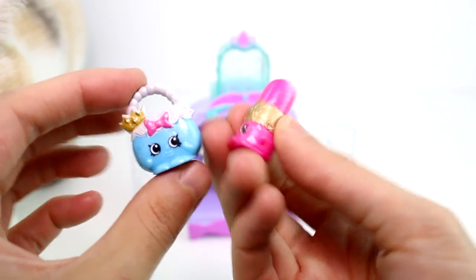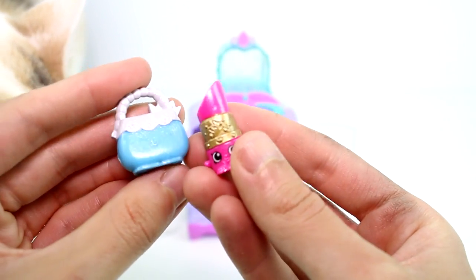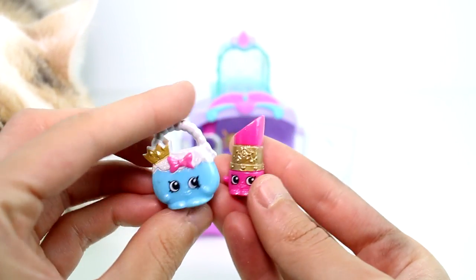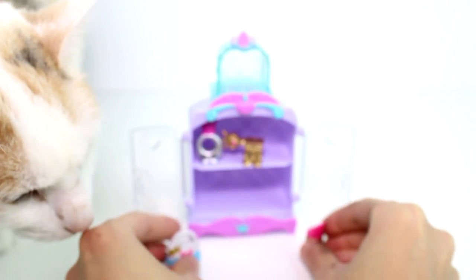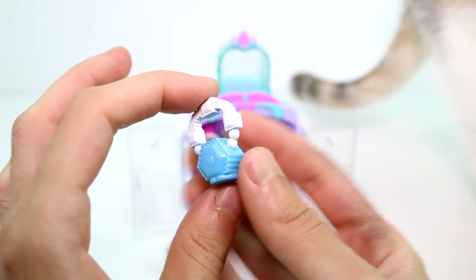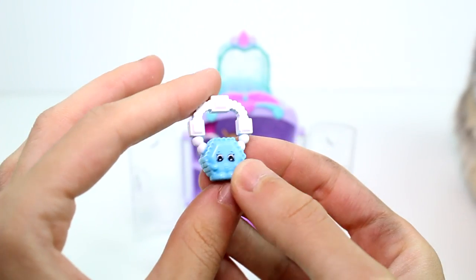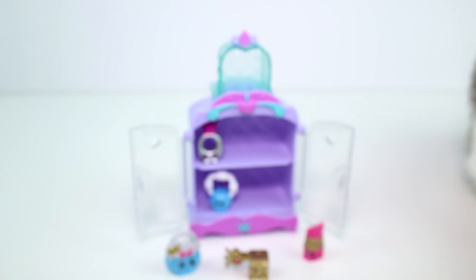And then we have Handbag Harriet and Lippy Lips. I love them. They're so cute. And they have a nice pearl finish. You can kind of see it. It's really, really cute. I love it. And then we have the Natasha necklace, which is also a really, really good one. I love it. It's so cute. And we'll put her in there. We should actually leave the key out because you need a key to open the jewelry box.